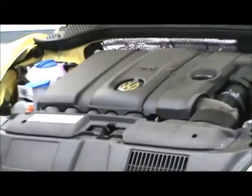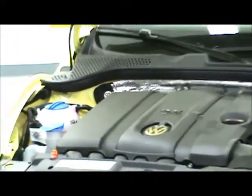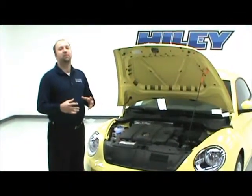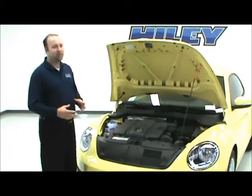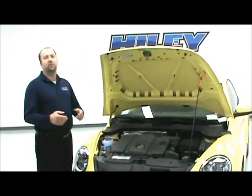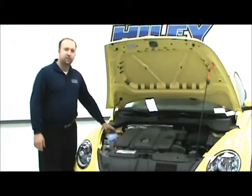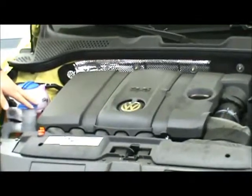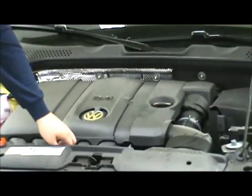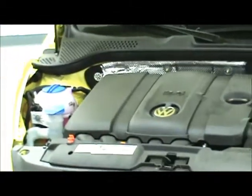Volkswagen, over the last several years, has made tremendous strides in their engineering. One of the things that they have done a great job of is reducing the maintenance and making the cars a lot more fun to drive and a lot less expensive to maintain. Your basic setup of the engine is going to be the same whether you're talking about the turbo Beetle or the base Beetle. Coolant's going to be on this side, windshield wiper fluid is here, and the oil is right here, so you can see that everything is very conveniently located and easy to get to.